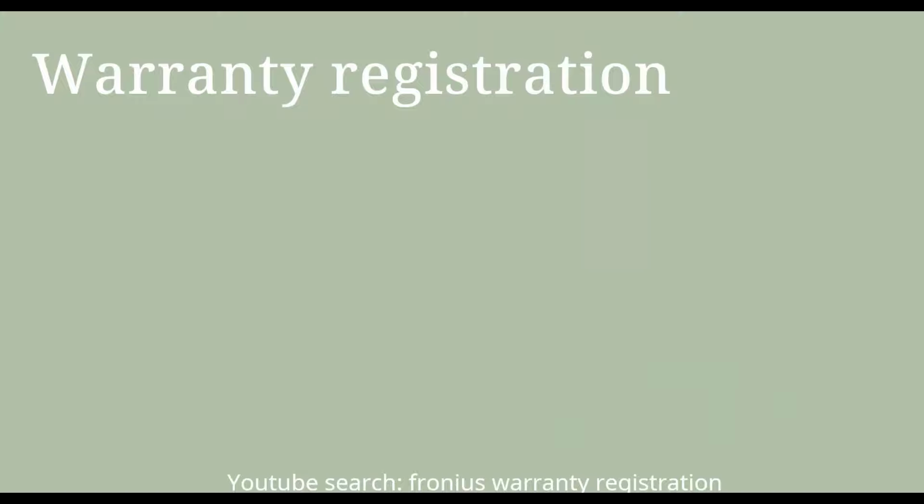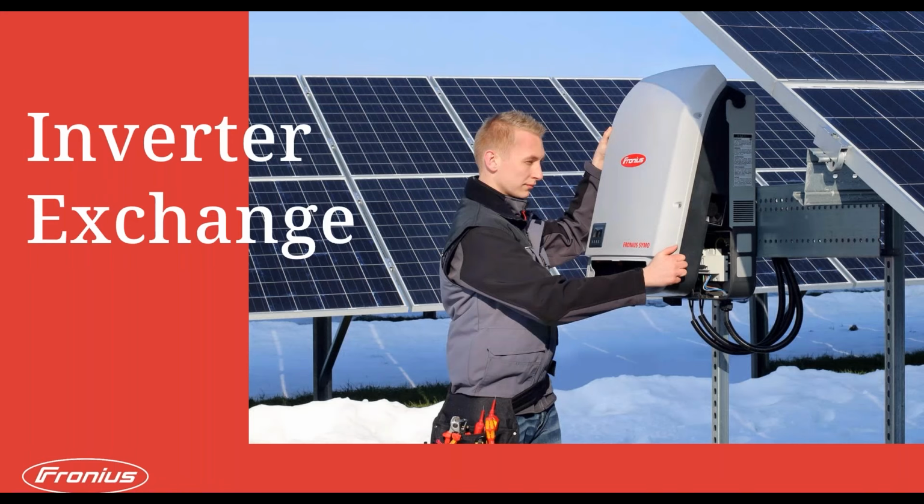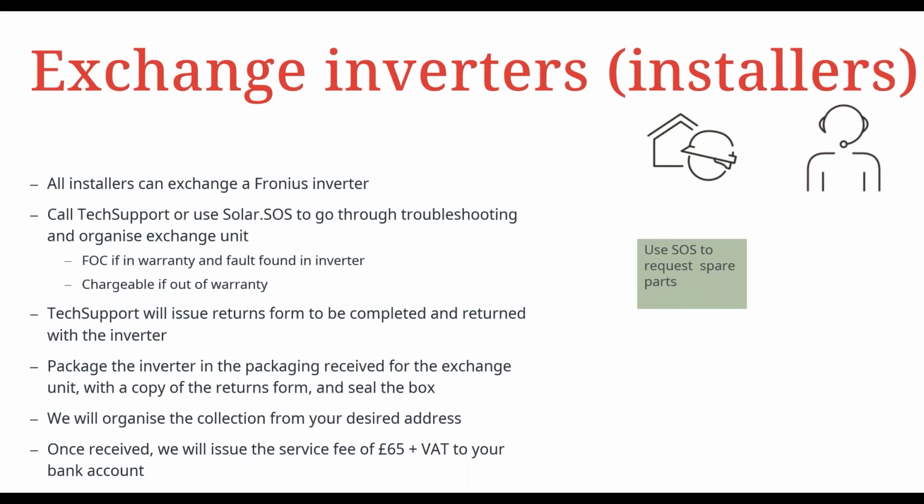So when you've installed your inverter, you've registered for the warranty, what happens if you're unfortunate and you do have to undertake an inverter exchange? Well, the key thing is that Fronius requires a certain level of trust between both parties. We work in a different way to other manufacturers. We assume that the information you give us is genuine. If you tell us an inverter is faulty, we'll accept that and we will supply you with a replacement inverter.